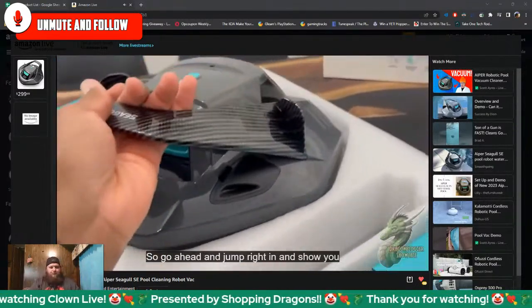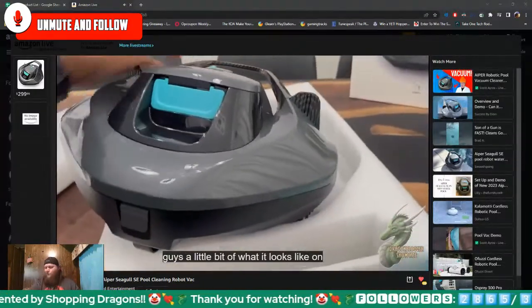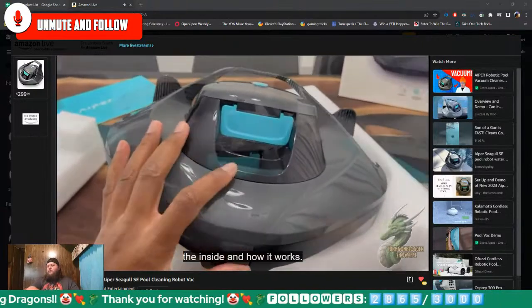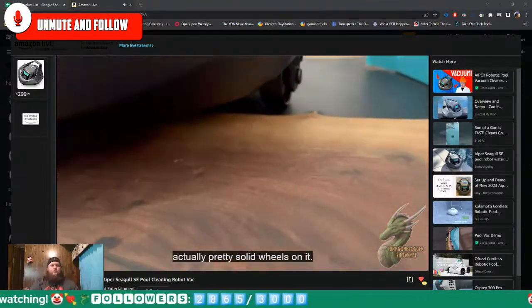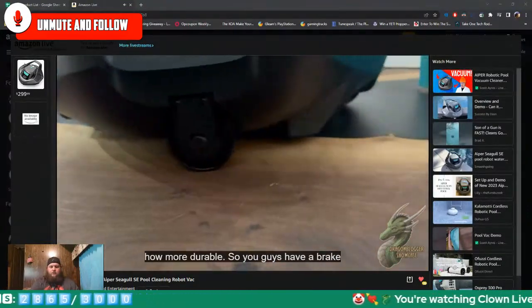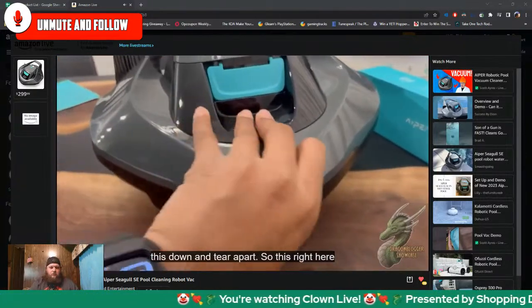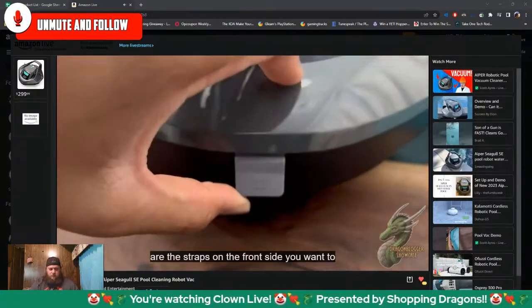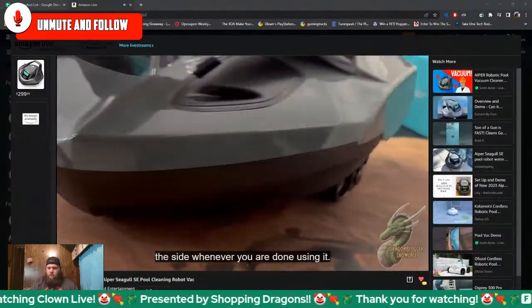So let's go ahead and jump right in and show you guys a little bit of what it looks like on the inside and how it works. This robotic pool cleaner actually has pretty solid wheels on it, and whenever you move it around, you can just feel how much more durable it is. Let me show you how to break this down and tear it apart. There's a clamp on the front side. You want to open that because it says open. This is whenever you want to clean this out, whenever you get done using it.